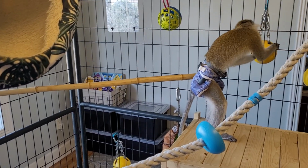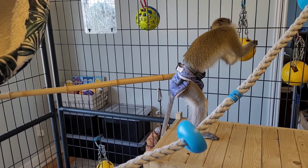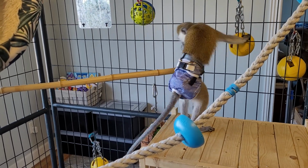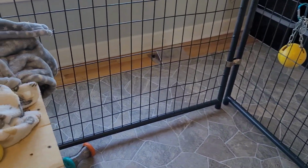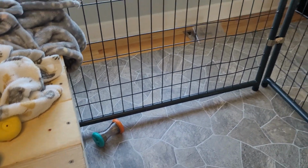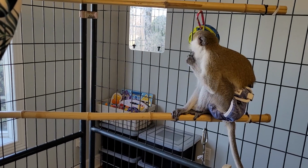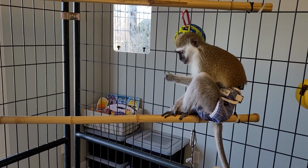Time for some veggies. Alright, I suppose I need to go get Nico. There is still a little bit of fruit left in that, but not very much, so if Nico gets any of it, it's not going to hurt him. It's not that much left in there. And chances are, by the time I get back in here with Nico, Petey will have the last few bits out of it anyway.